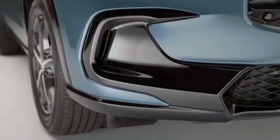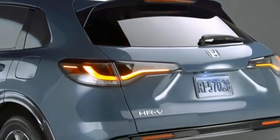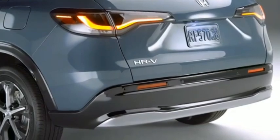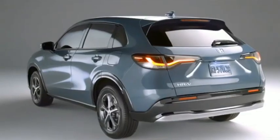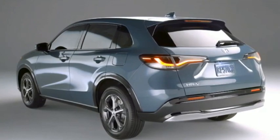Big windows, easy-to-read displays, an attractive and comfortable interior, and a pliable chassis are the HR-V's defining characteristics. This is still a vehicle designed to solve the basic problem of transportation, but it now fulfills that mission with lively enthusiasm, if not outright speed.